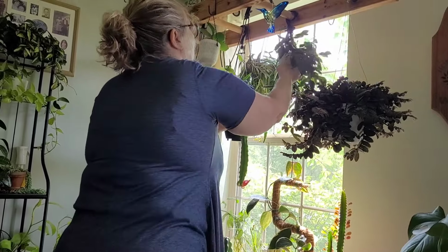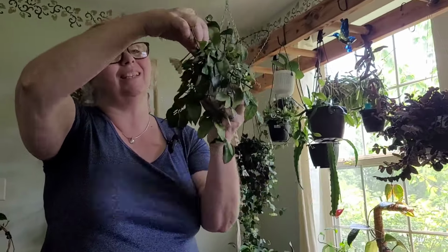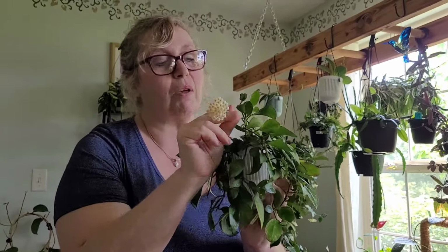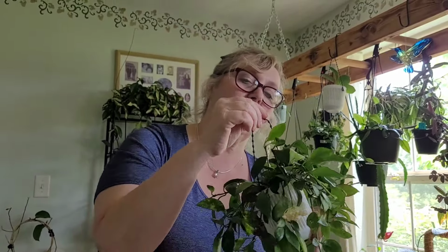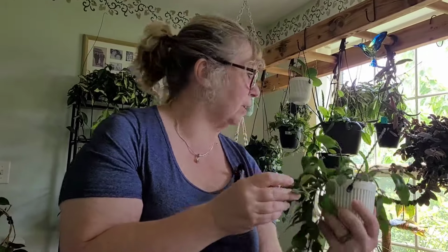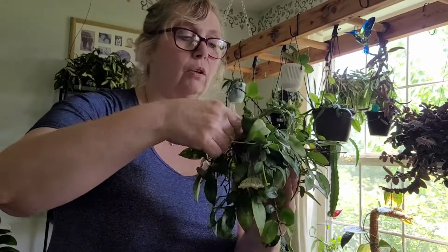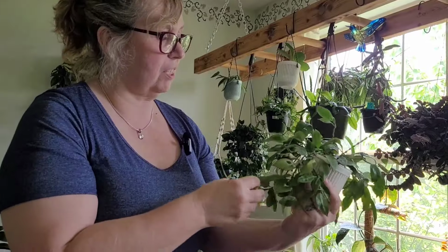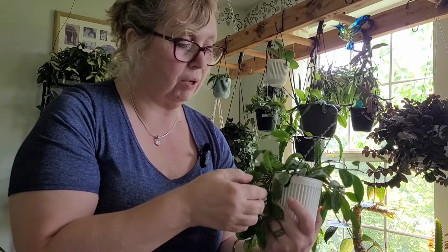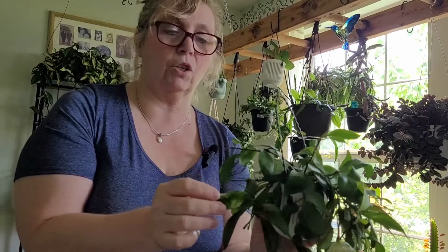Then in the back here is my Hoya sunrise, which is blooming. Right there. Smells kind of like the croniana. The only complaint I do have with my sunrise in particular is I'm giving it plenty of sun, but instead of doing that beautiful sun stressing that Hoya sunrise are known for, this one just kind of stays green with a little bit of yellowing. And at first I thought it was dying, but it's perfectly healthy, even though it's got these little yellow. I don't know if it's variegation.